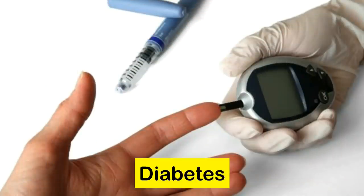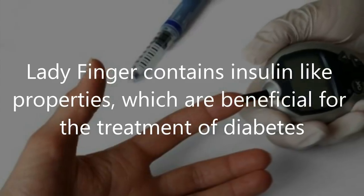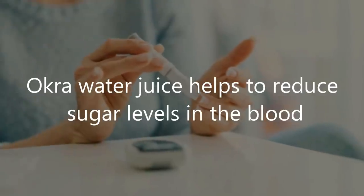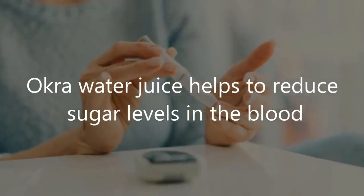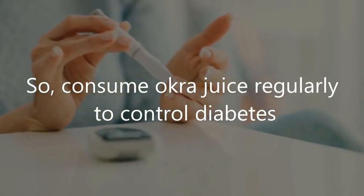Number 3. Regulates diabetes. Ladyfinger contains insulin-like properties, which are beneficial for the treatment of diabetes. Okra water juice helps to reduce sugar level in the blood. So consume okra juice regularly to control diabetes.